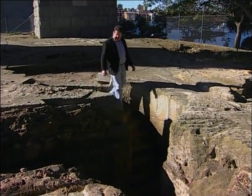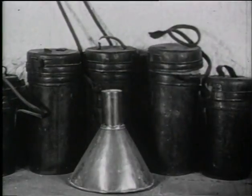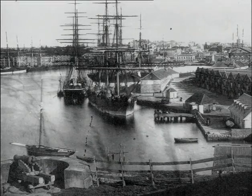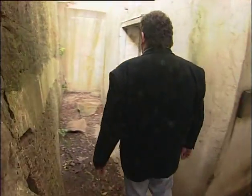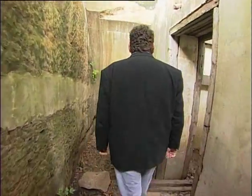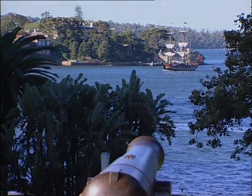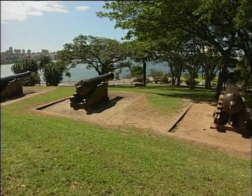There's evidence too of a series of underground rooms cut into the bedrock and used to store gunpowder for the massive guns which were set up in 1857 to protect the city. Not from the Spanish or the French, but this time from potential attack from Russia during the Crimean War. In its 142-year history, the guns of the fort were never fired in anger. But the site remains today, a symbol of the young colony looking nervously out to sea for signs of Britain's enemies.